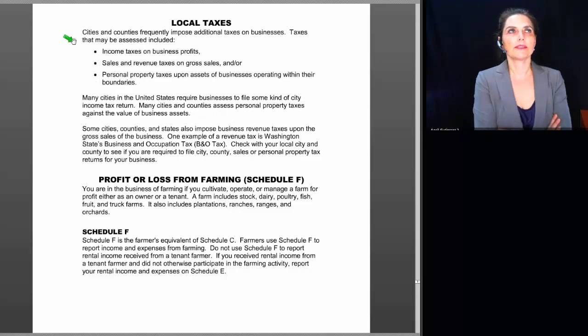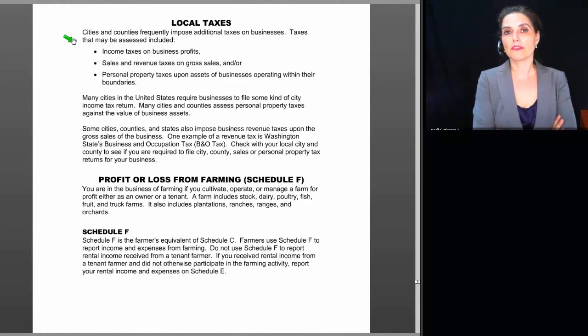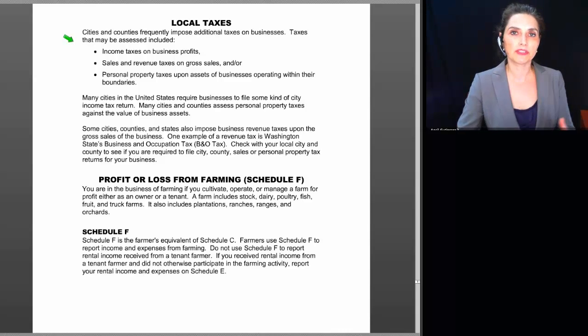Local taxes. This is a federal course, but I think you can't teach federal law without at least mentioning what happens at the state level. Most businesses are paying taxes at the state level. It might be that they're paying an income tax, but it's more likely that they're doing sales tax collection whenever they make a sale. Some states, like Washington State, have a B&O tax, which is a business and occupation tax, and off the gross receipts, that business is supposed to be making payments to Washington State for the B&O tax.